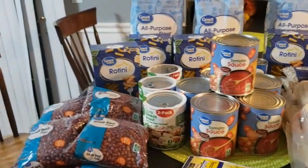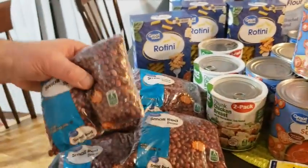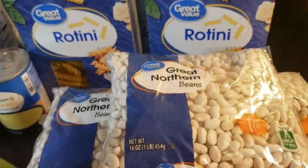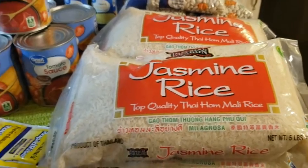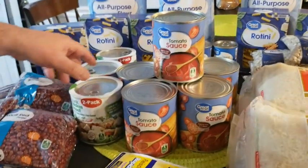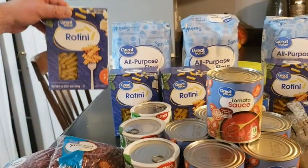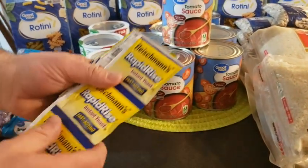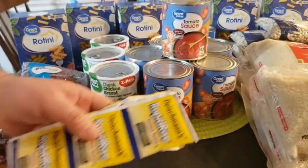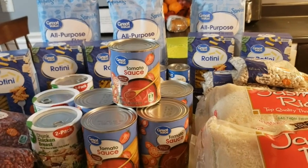Here's our haul. Do you want to show what we got? Yeah, we got packets of dried beans, those small red beans, and then the Great Northern beans. Four bags of rice, tomato sauce, canned chicken, pasta, 5 boxes of that. We've got flour, and then of course with the flour you have to get some yeast so we can make bread or pizza dough. Well, we're not going to use yeast with pasta, but yeah, that's what all the flour's for.